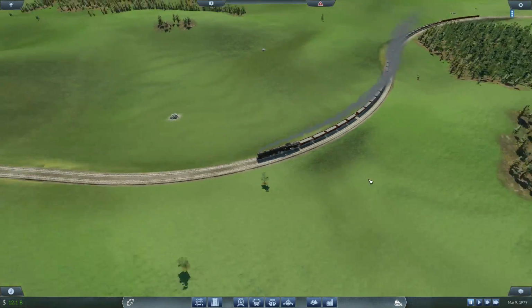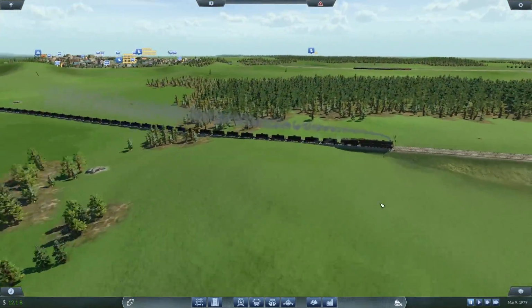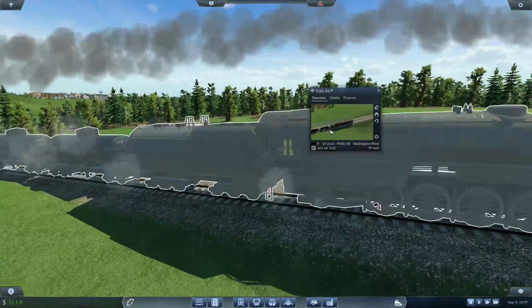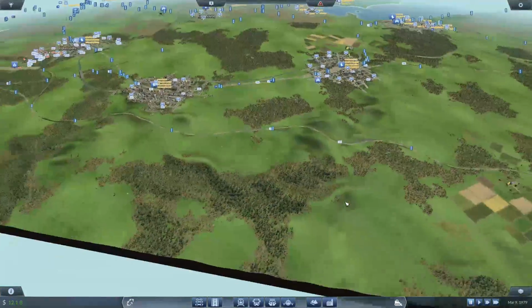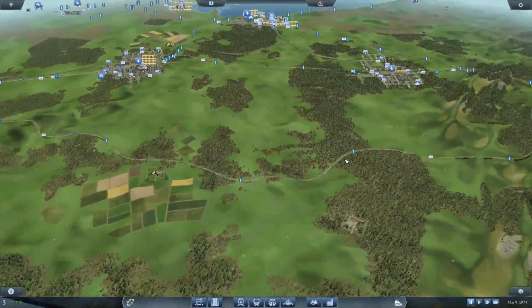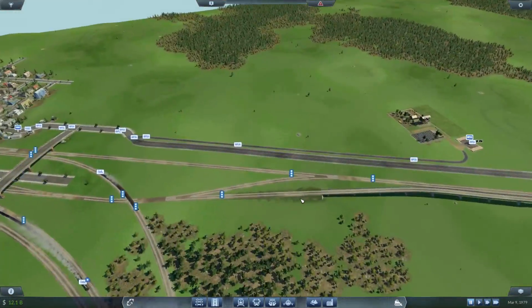Now the stone ones seem to run okay. In all honesty, I think I'm going to leave the stone ones as they are for a while. Hopefully they don't slow things down too much. That's my only concern, is that they're going to slow things down a little bit. But there's only 2 of them, and there's 6 of these, so it should be in theory okay.